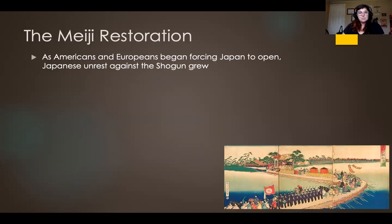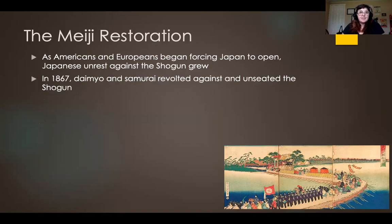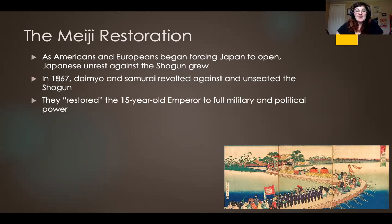So at this point, as Americans and Europeans are forcing Japan to open, social and economic and political unrest is growing among the Japanese people, particularly among the samurai. And so they're basically saying, hey, Shogun, you signed this treaty and we're getting exploited and we don't want you to be in power anymore. So in 1867, the daimyo, I can never say that word, and samurai revolt against and unseat the shogun. So basically, they take away his power. And they decide to restore the then 15-year-old emperor to full military and political power.